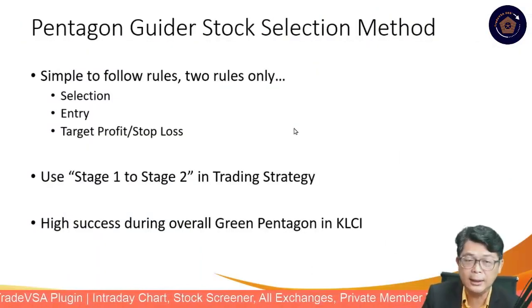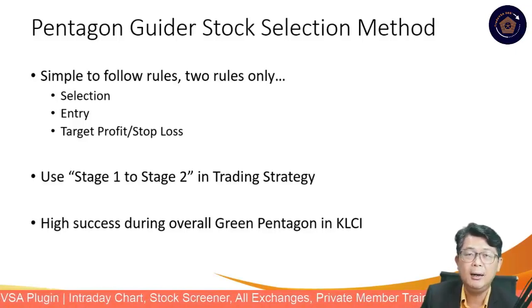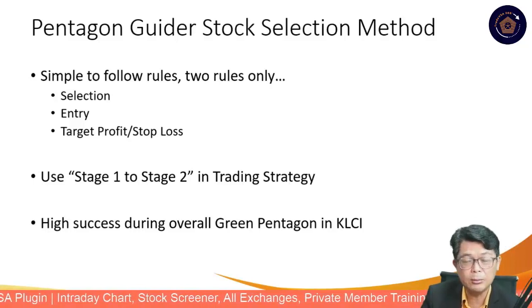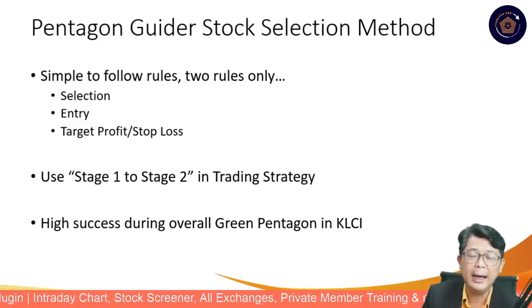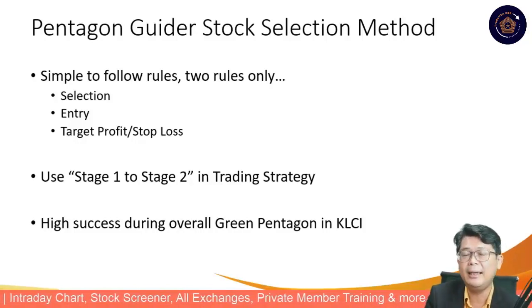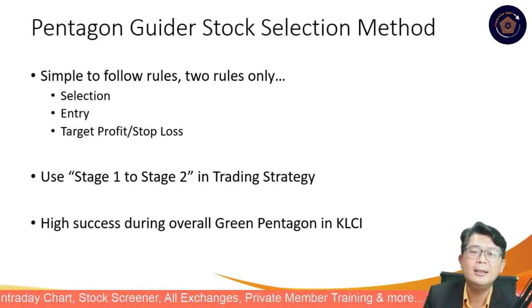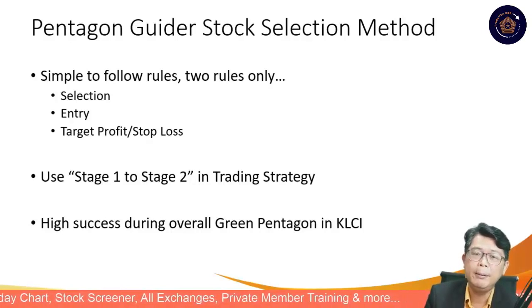So simple rules, there's a summary in here. Two rules. Once you pick those stocks, learn a bit more, and backtest to see how it goes for you. The entry is very simple. After the green Pentagon appears, usually by 10 o'clock at night, you'll get it. You enter the next morning. The entry price will usually be the opening price.